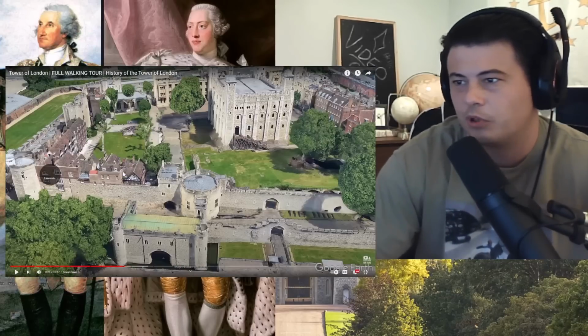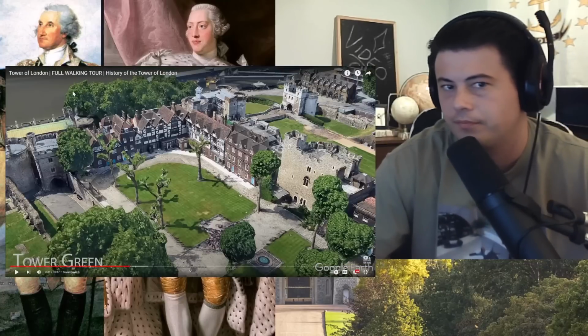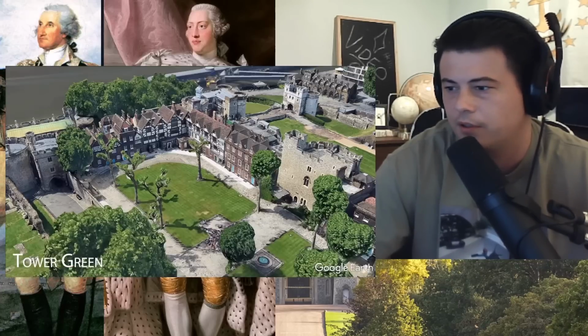So what would this have looked like if you were rolling up on a boat up this river, 800 years ago or 600 years ago? Would this just be such a dominating structure, the center of all London?